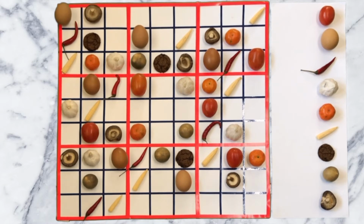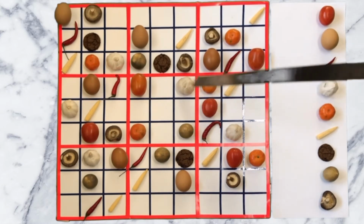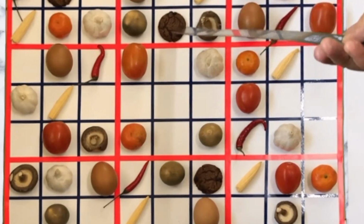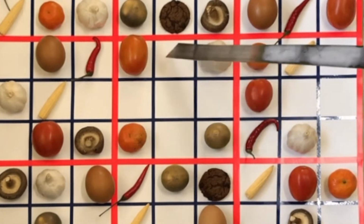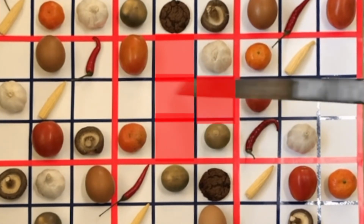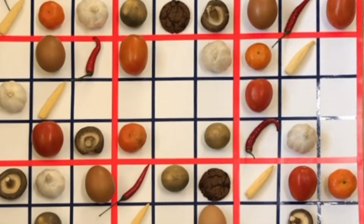I think it's time to look for the cookie in the central section here. I see this cookie blocks these 3 squares. This cookie blocks that square. So no, no, no, no. Yes, cookie goes there.